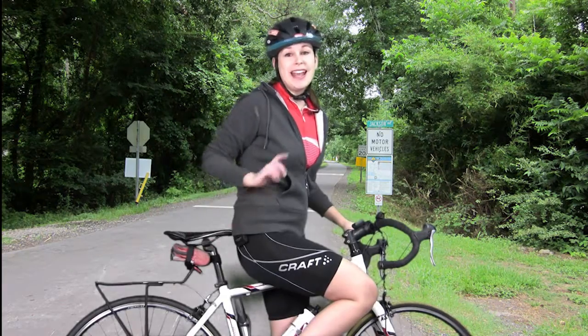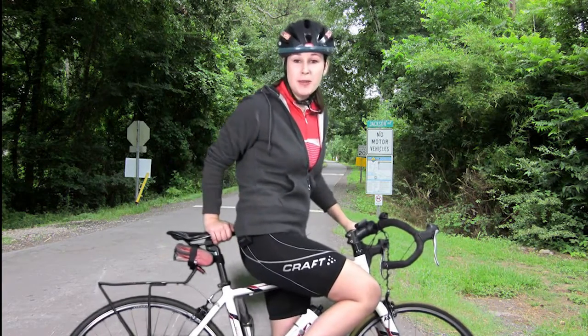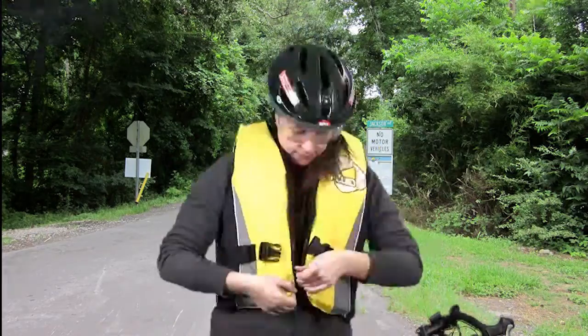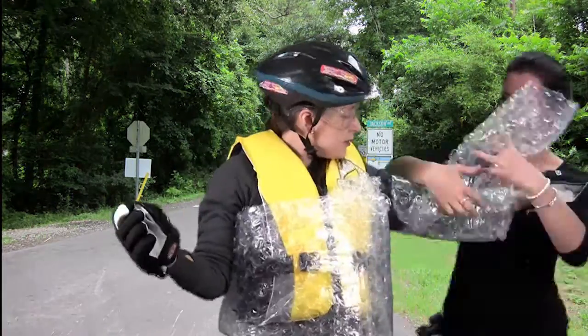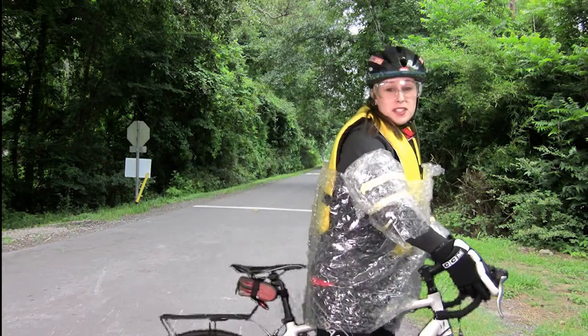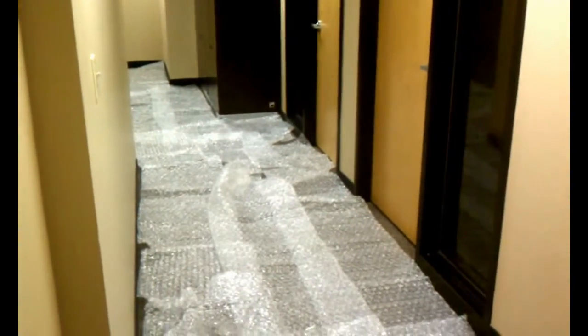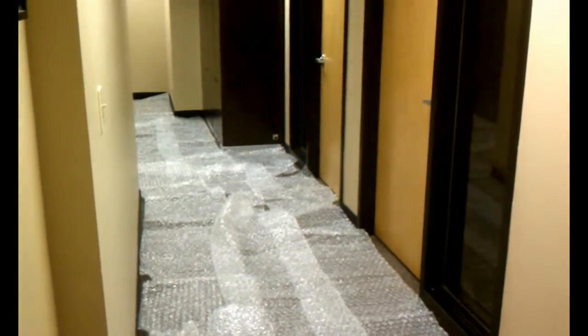Safety is important in any activity that we do, so we prepare by ensuring we have the proper equipment and the proper safety gear. If nuclear reactors were cyclists, they'd look something like this. Ready? Pop all of it. That's the plan. 3, 2, 1, go.